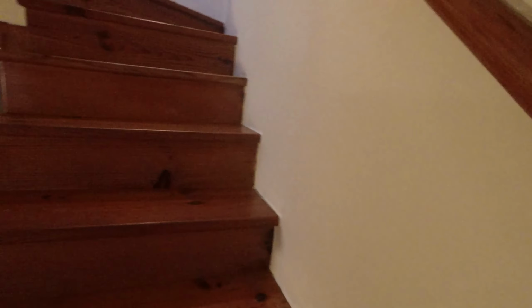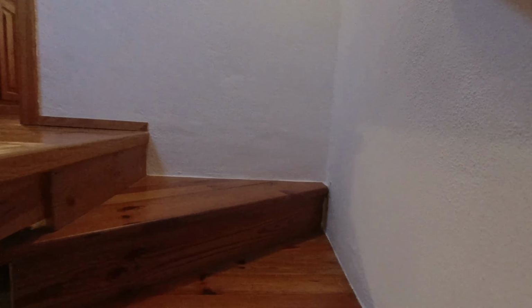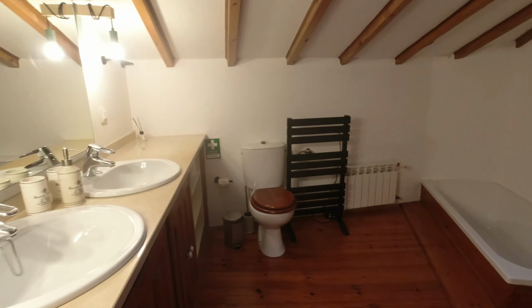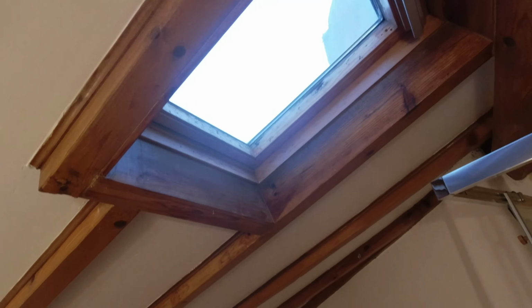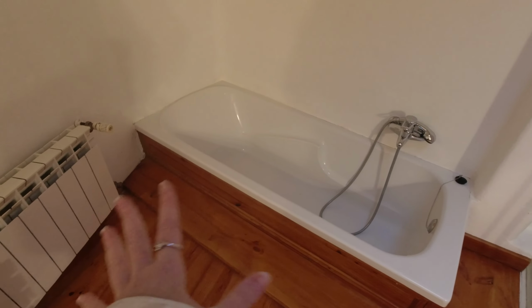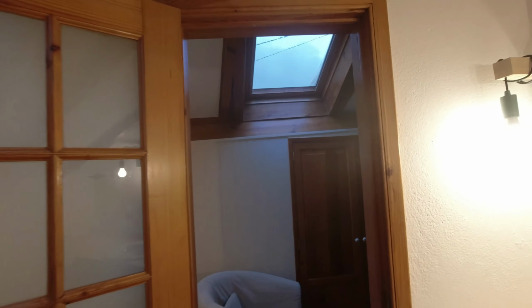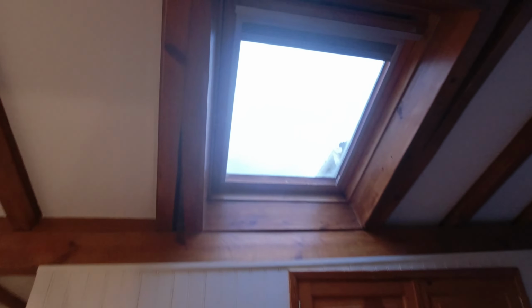And then the second bedroom, which is the main bedroom area, is actually up here. Up these stairs. And it has an ensuite as well, a his and hers, full bathroom. Love that it has a skylight. Beautiful sunken in floor bath and a nice comfortably sized shower. Oh, this is so cute. I really love these skylights.